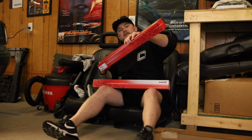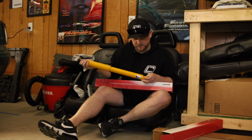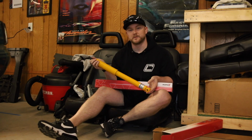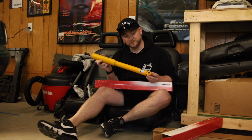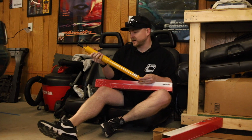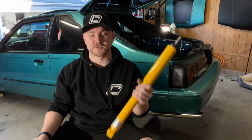And then the beautiful Koni yellows. I mean, you really can't beat that iconic look. When you peek up underneath somebody's car and you see these, you know they've spent the time, they spent the money, they really care about how their car rides. Now that both of my rear struts are off, we can go ahead and start putting these yellows on.